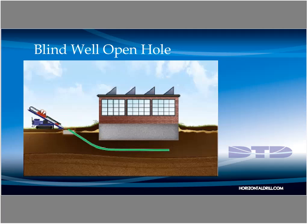We can also install through the drill rod, but the drill rod is limited in size, so 3 or 4 inches in diameter would be the maximum diameter well we can put in there. So there are some limitations to a through rod, and that's basically if I had concerns for collapsing conditions, I could still install that well through that drill string.